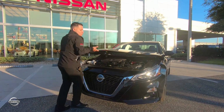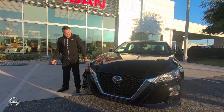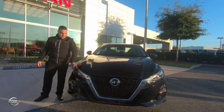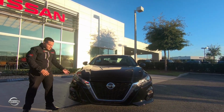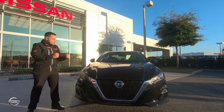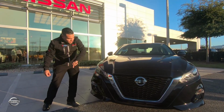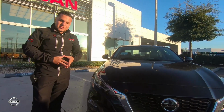Now, one thing I did want to mention, these headlights are not only beautiful in design, but they're made of polycarbonate, a very durable material. What this does is not only keep it nice and crisp, because it's well insulated, but just imagine if you go onto I-4, for example, and a rock comes flying right at your headlights, it's actually going to bounce right off. It's not going to shatter all over the place.